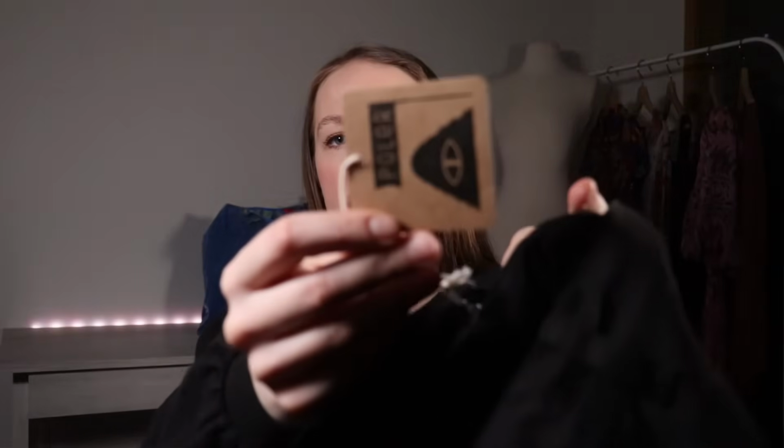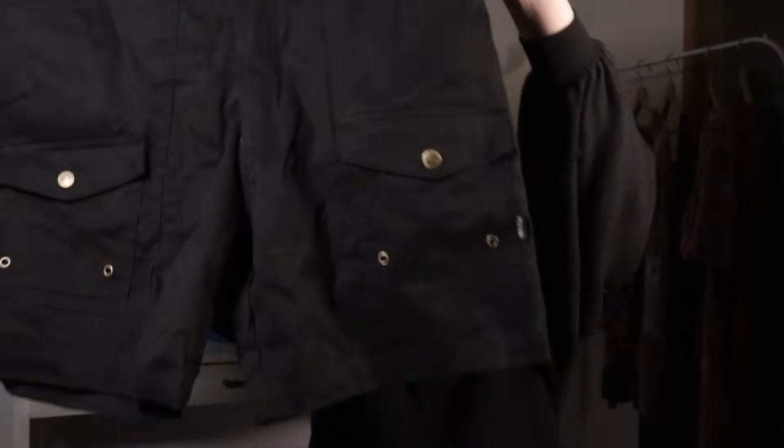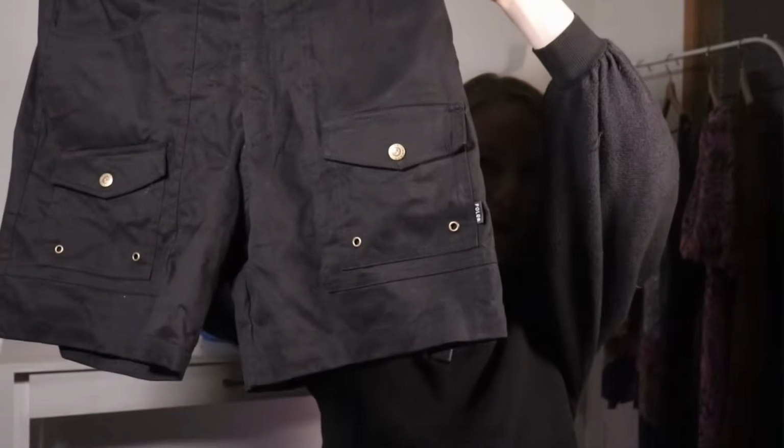This is a brand, Polar. I don't think it's going to sell for a ton, but I think it might be a Portland-based brand. This style is called the Camp Shorts from fall 2022. Brand new with tag. Since we're going into spring, I think I'm just going to go ahead and sell those. Hopefully they should be a quick flip.